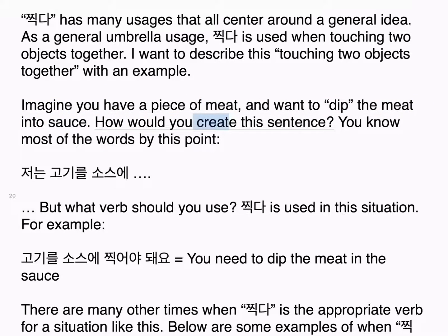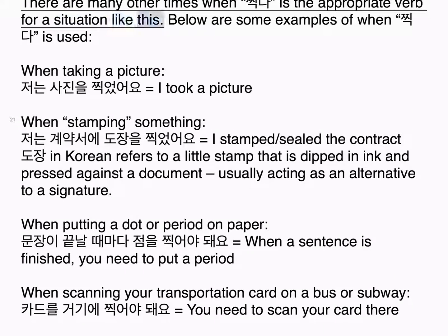How would you create this sentence? You know most of the words by this point. 저는 고기를 소스에 ... But what verb should you use? 찍다 is used in this situation. For example, 고기를 소스에 찍어야 돼요. You need to dip the meat in the sauce. There are many other times when 찍다 is the appropriate verb for a situation like this. Below are some examples of when 찍다 is used.